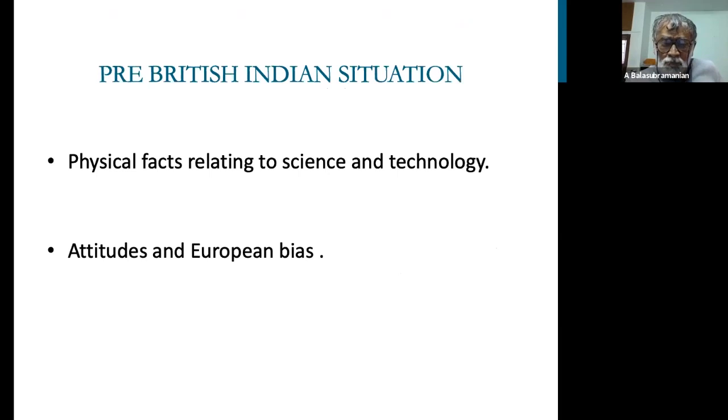So there are two aspects to what this communicates to us about the Indian situation on the eve of British conquest. One is certain physical facts relating to the science and technology aspects, and certain equally important things relating to what I'd call the attitudes of the European scholars and the bias that is underlying that.